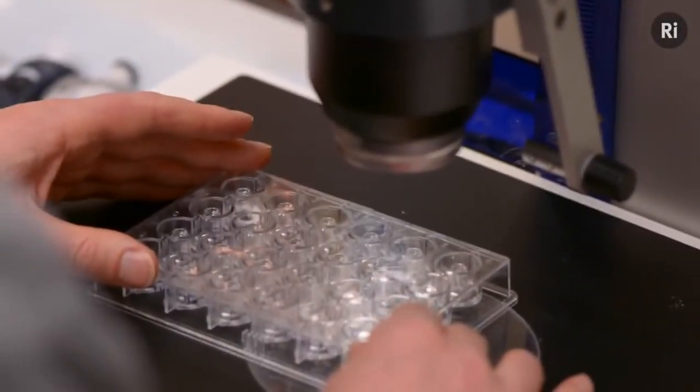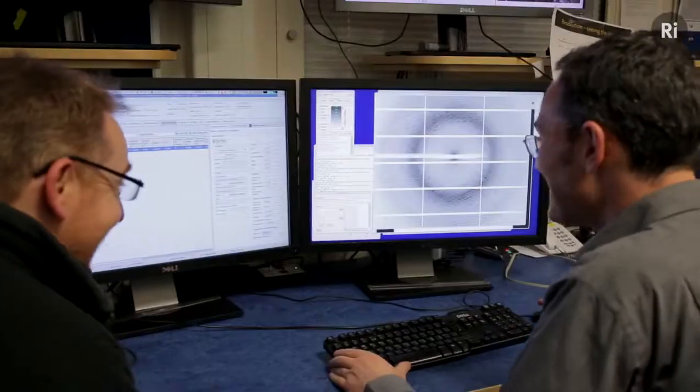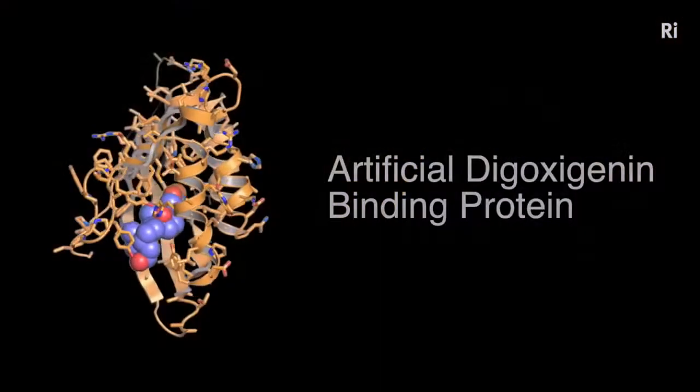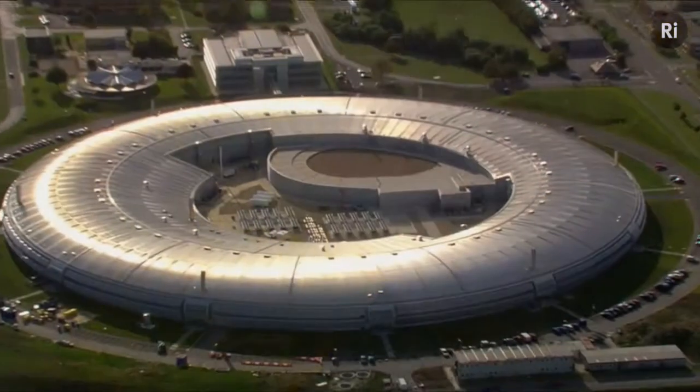Even after you've spent your time at Diamond and solved your protein structure, you've really only taken the first step on a much longer journey towards understanding how it works. But from these sorts of investigations, we can learn how the biological molecules of your body interact with one another, or how to design drugs that will bind to them more effectively, or even to design proteins that nature never got around to inventing. Even after 100 years, these are still exciting times to be working in structural biology, thanks in no small part to facilities like Diamond.